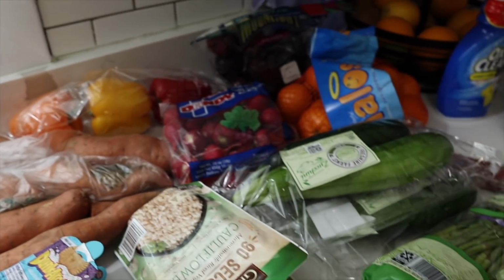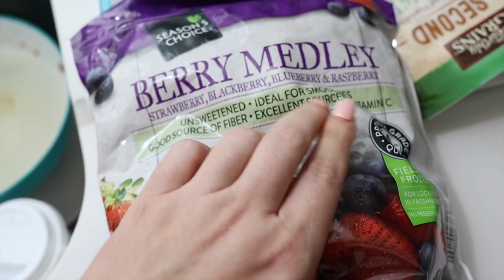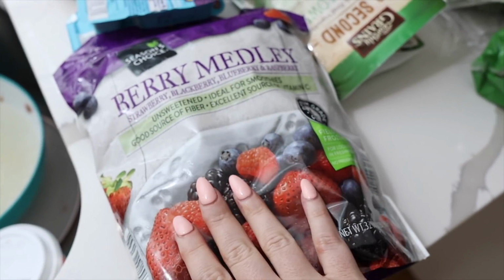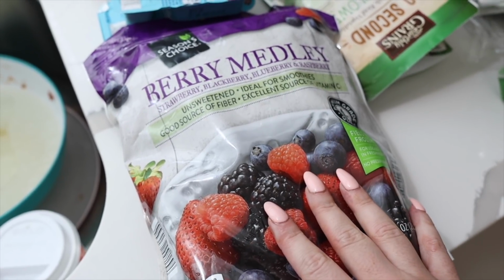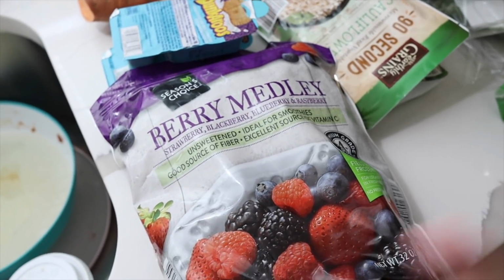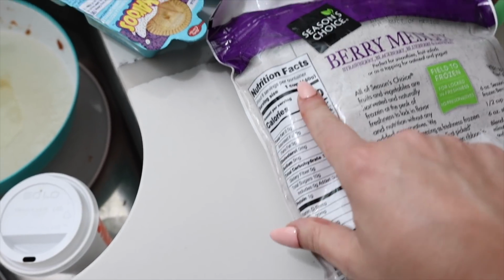And then over here, I got this berry medley. This is just some frozen berries: blackberries, blueberries, raspberries. I was doing little smoothies on certain days, just as a treat if I had the extra carbs left, as opposed to doing a keto ice cream or something like that. I counted all the carbs. This one is 17 total for 1 cup.